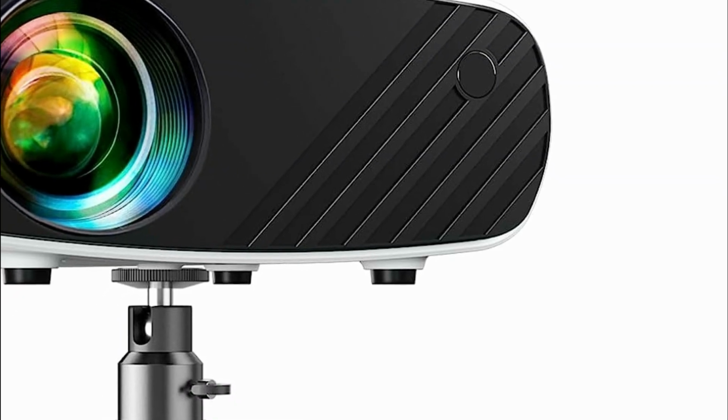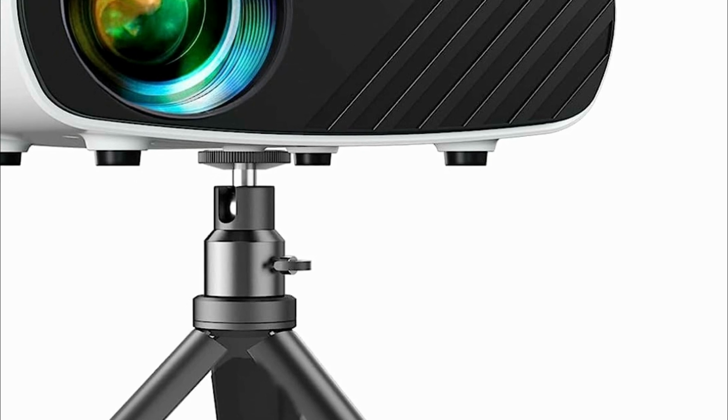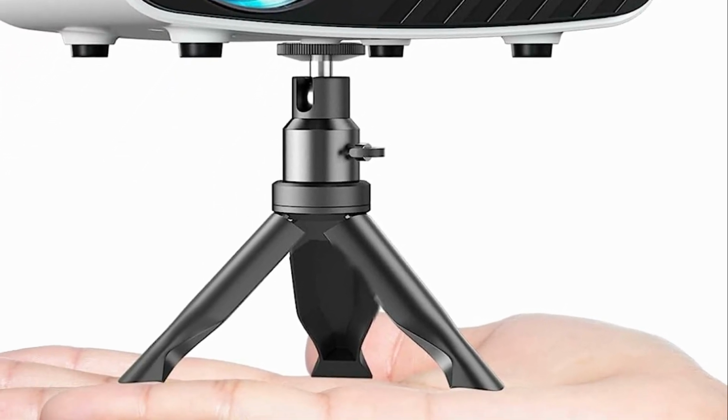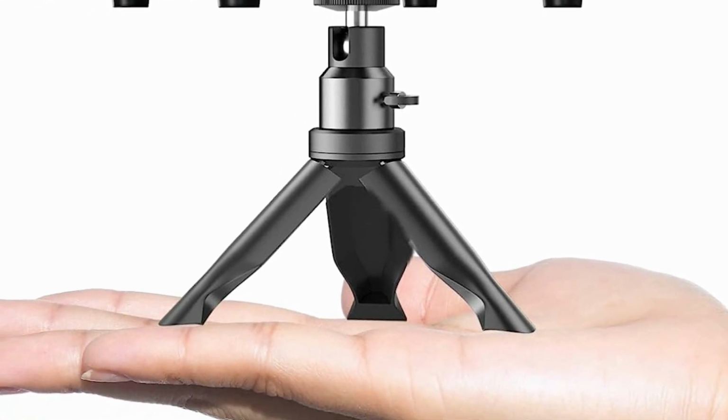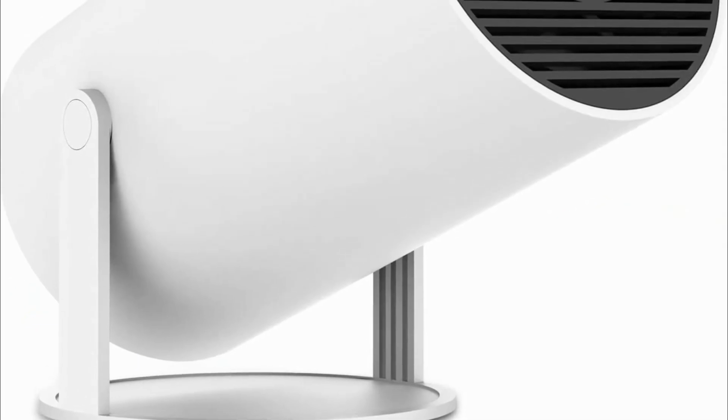A mini projector is a compact device that can display images, videos, presentations, and other media onto a flat surface such as a wall or screen. It utilizes LED or laser technology to project content from various sources such as laptops, smartphones, tablets, or USB drives.